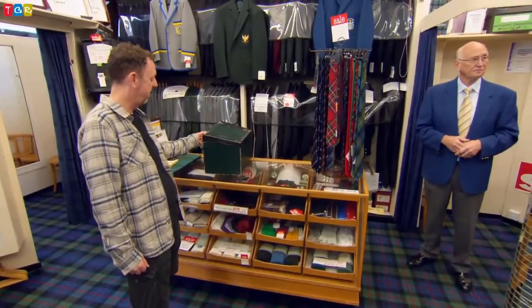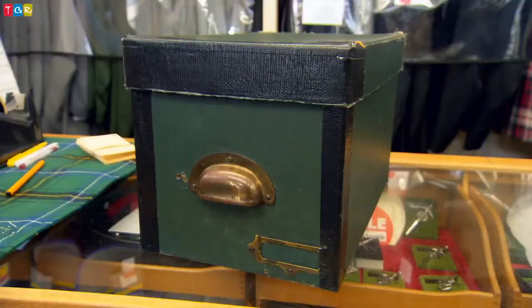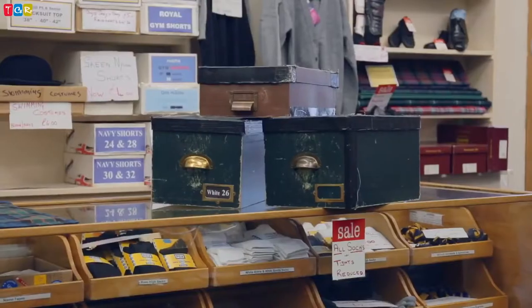There's about 100 of them. Look how good they look up there. It's a shop fit, you know? Now, these are cardboard with wooden fronts and backs. Little bronze pull on the front, little letter rack on it. They've been repaired with old duct tape. That's okay. They look great.